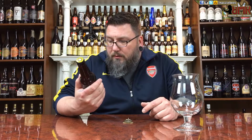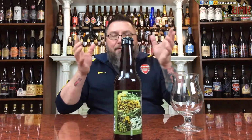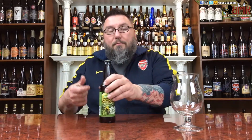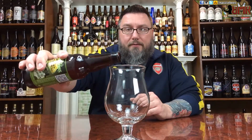Label-wise, it's cool. I dig it. A little bit synthetically graphic-y for me, a little bit clip arty almost, but it's on the good side of better than middle, or whatever you want to call it. Anyway, so yeah, not a bad label. Doesn't blow me away. It doesn't explode, as the label would want you to think. So let's see what we got going on, because it's all that's in the beer that matters.